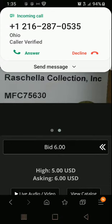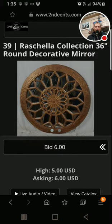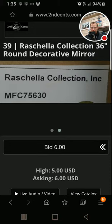Wow, look at this. A 36 inch round decorative mirror. Lot number 39. I got five, seven and a half. Five now, seven and a half on the beautiful mirror now. Five now, seven and a half, seven and a half.